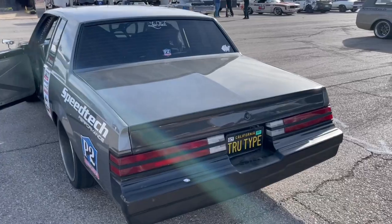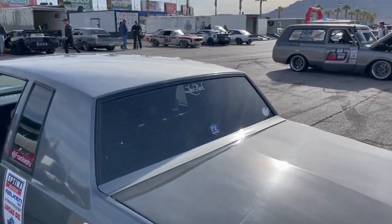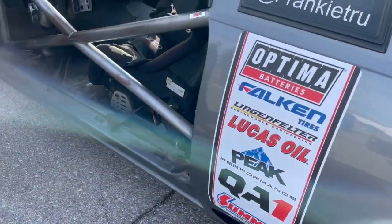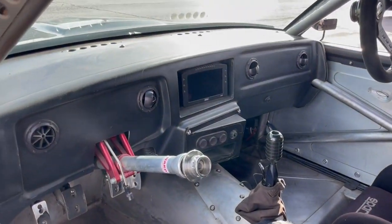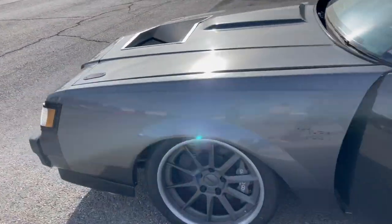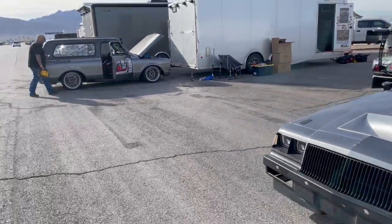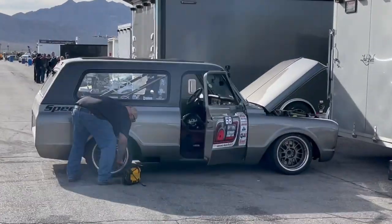But Frankie Dutranic and the True Type Buick. Check this thing out. It's got the Laid Back on there. Speedtech suspension, forged alloy wheels, a sequential gearbox, data acquisition. It's even got AC. That there, ripsnorting around. You can see him in a lot of Good Guys events. Got Hondo Miller. This is right back to the laser.